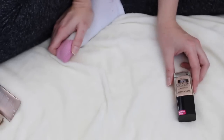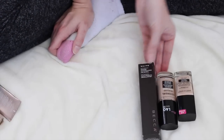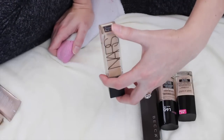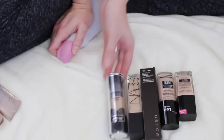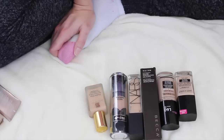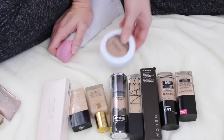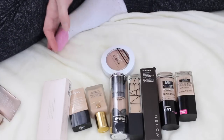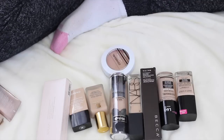What I'm getting rid of is the Wet n Wild Photo Focus, the CoverGirl Matte, just that one color, the Becca Ultimate Coverage in Porcelain, the NARS Radiant, what is it called again? I think it's called the Radiant, yeah. The Kat Von D Lock-It, the Estee Lauder Double Wear, Chanel Vita Lumiere Aqua, the Jouer BB Cream, and then the CoverGirl Powder Foundation. So I'm actually getting rid of a pretty decent amount, a little bit less than half, but I feel good about this.